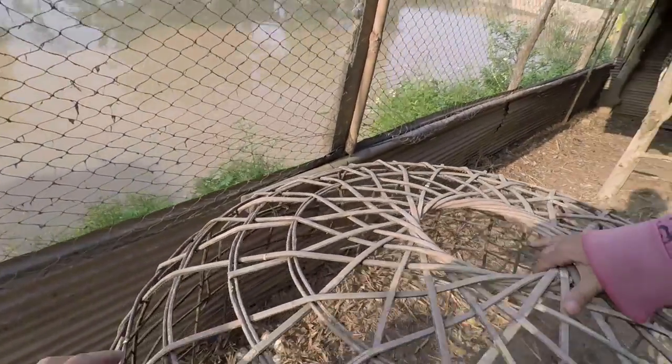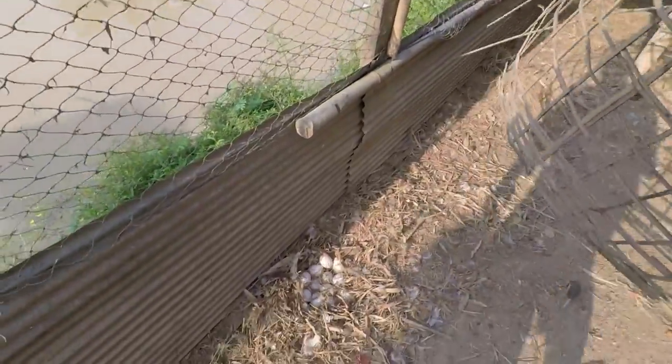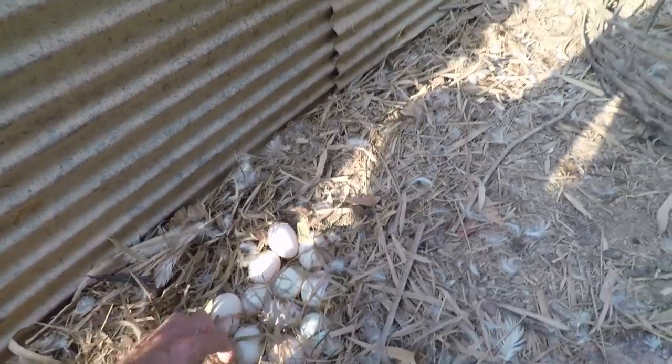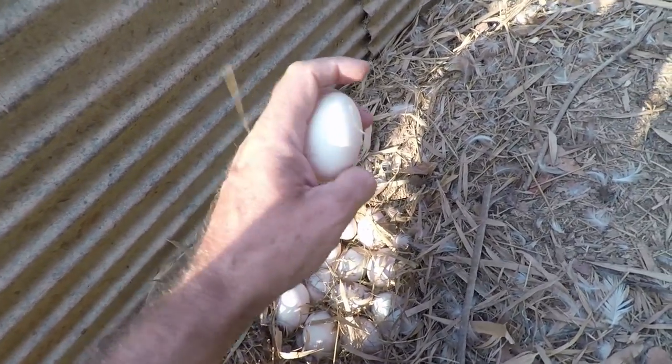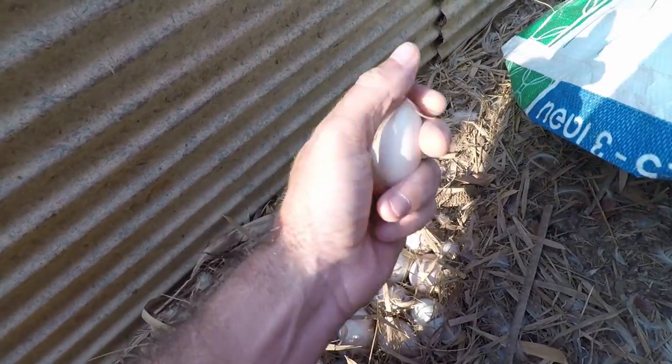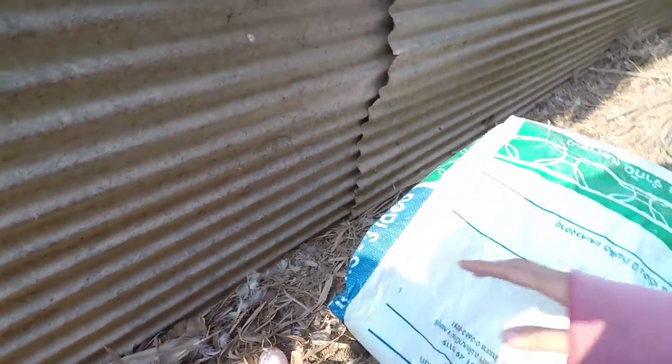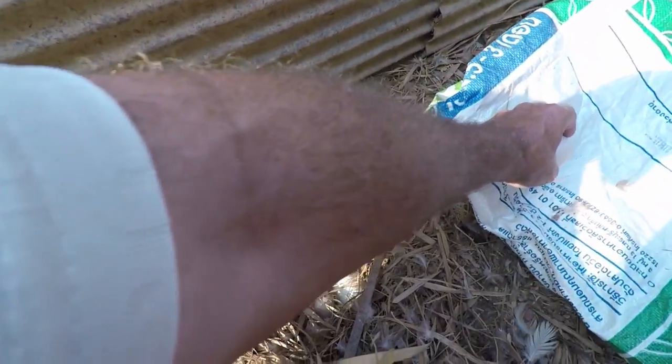But as you can see down here, there's just loads of them. Look, all of those, lovely. You might have to put feathers and stuff in there. Pye said it could be that the bamboo shavings are just a little bit too hard, so she's going to find some soft straw and hopefully mix that with it and they'll then lay a few more. Cool though, isn't it?